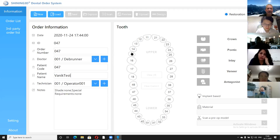Test. And the dentist here. Okay. Once you have selected that, let me switch to orthodontic mode. One second here, I might have to make this picture a little bit smaller. Then you go and save it here. And basically what happens is this becomes blue.